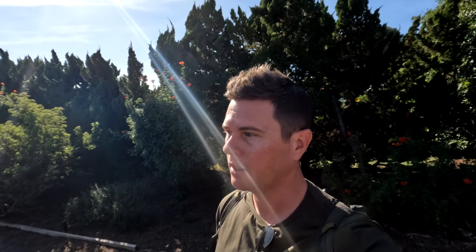Today we're going to explore Black's Beach, which is on Torrey Pines State Park. And we're going to walk from south to north and explore the whole length of the beach. There's an interesting house at the south end, and it's the state park at the north end. And it's also a nude beach, but we're going to walk through it.